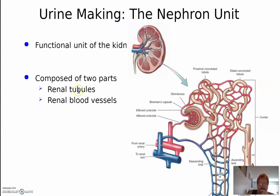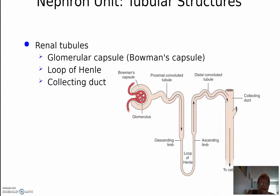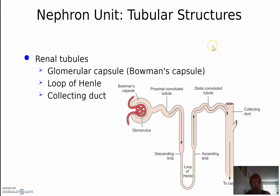Functional unit composed of two parts: renal tubules and renal blood vessels. So the way they're doing it here, the nephron includes the glomerulus, Bowman's capsule, and the tubular system as well. I forget how many are in each kidney. I should have looked that up, but I'm sure it's an enormous amount. I'm thinking 1 million, something like that. Renal tubules: glomerular capsule, or Bowman's capsule. I've always heard it called Bowman's capsule.